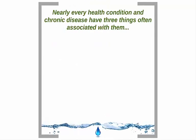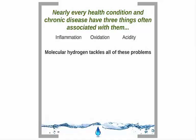Now, as I touched on in the last slide, research has shown that nearly every health condition and chronic disease has three things often associated with it: inflammation, oxidation and acidity. And science has been looking at a way of tackling these three issues for quite some time now. Well, molecular hydrogen tackles all of these problems. It acts as a super antioxidant, a super anti-inflammatory and a neutralizer of excess acids. And in our bodies, hydrogen acts as a very powerful and selective antioxidant. And this can help prevent cell damage and inflammation. It helps protect DNA. It combats out of control cell growth.